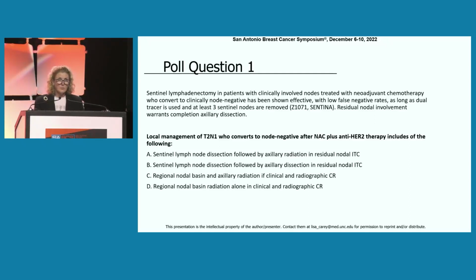We're going to do all three poll questions, and then we will start with the first controversy. Poll question number 1: sentinel lymphadenectomy in patients with clinically involved nodes treated with neoadjuvant chemotherapy who convert to clinically node negative has been shown effective with low false negative rates as long as dual tracer is used and at least 3 sentinel nodes are removed. Residual nodal involvement warrants completion axillary dissection. So local management of T2N1 disease that converts to node negative with neoadjuvant chemotherapy plus anti-HER2 therapy includes all of the following. Which of the following?